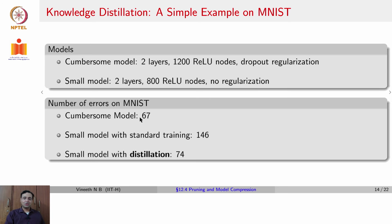Over the years, knowledge distillation has resulted in several variants where instead of matching only the logits or only the probabilistic outputs of the teacher model, you can also match intermediate representations of hidden layers. You can add some noise and try to ensemble multiple teachers, so on and so forth, which are provided in the references for further reading.